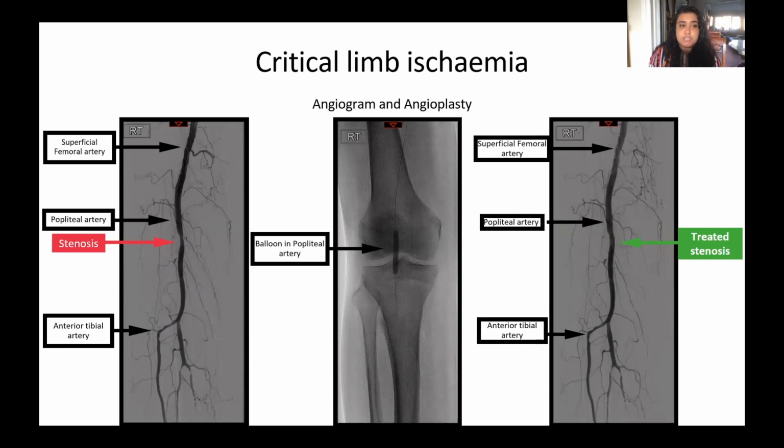We then inserted a sheath, which is based on an introduction device where it has a side arm and a central port, which is a hemostatic valve, and we're able to take pictures and pass wires through them. The picture on the left of the screen shows a basic angiogram. You see the superficial femoral artery, the popliteal artery, and the anterior tibial artery, which I've labelled, and in red you can see where the stenosis is.